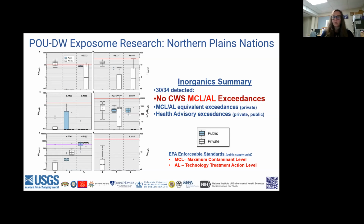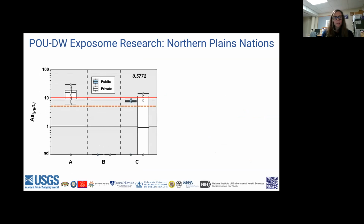In our community water supplies across the board, we had no MCL or action level exceedances. However, we did have MCL and action level exceedances in the private wells and health advisory exceedances in both public and private wells. So for arsenic, this is the issue in the area. The MCL is 10. And you can see here that 14 of our 56 samples actually exceeded them.